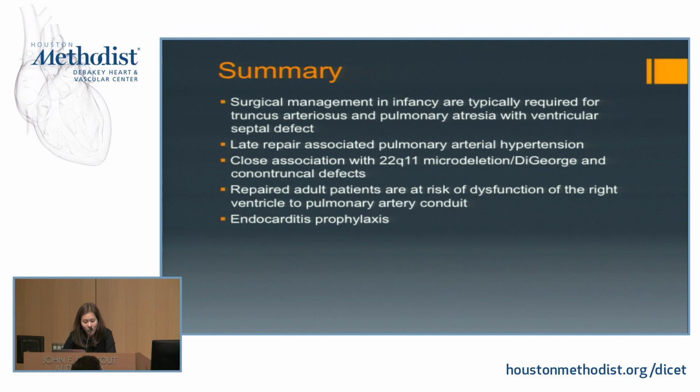So I'll summarize and offer some final thoughts and some commonalities of these conotruncal defects. Typically, surgical management is required, and late repair is associated with development of pulmonary arterial hypertension. I would remember that there's a close association of 22q11 deletion, DiGeorge, with these conotruncal defects, and that comes into play when you have young adult patients that are considering pregnancy, or even male patients thinking about starting families. And these patients have lifelong risk of RV to PA conduit obstruction and regurgitation, and the optimal timing of intervention for those conduits is key to preserving the ventricular function.